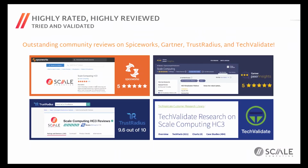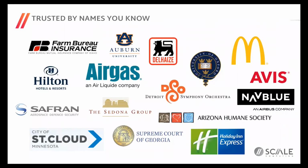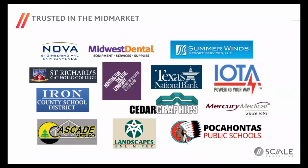A couple things here, of course, here's some random stuff from an award perspective. Again, feel free to go to any of these sites and read the reviews yourselves. Here's a few different customers that we have, some more common names, and then here's some mid-market customers as well.